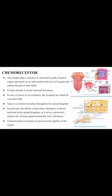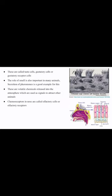Chemoreceptors in humans are present in the papillae of the tongue. These are called taste cells, gustatory cells, or gustatory receptor cells. The role of smell is also important in many animals. Secretion of pheromones is a good example of this. These are volatile chemicals released into the atmosphere, which are used as signals to attract other animals. Chemoreceptors in the nose are called olfactory cells or olfactory receptors.